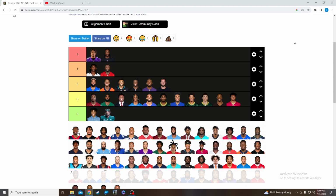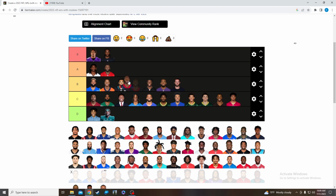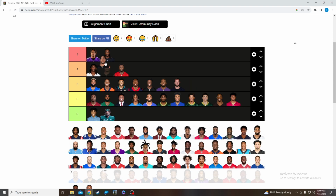So Brandin Cooks. Brandin Cooks is a B-tier wide receiver. Probably put Brandin Cooks right here. Brandin Cooks has consistently been a 1,000-yard wide receiver his whole career. And even last year, people forget he's not even 30 yet, which is insane. I'm pretty sure he came into the league at like 20 years old. But Brandin Cooks, consistent, downfield threat, decent runner after the catch, pretty good catcher of the football. So Brandin Cooks, B.